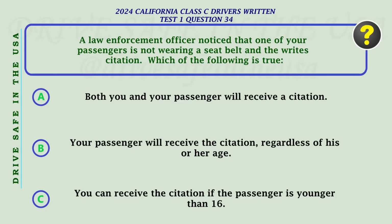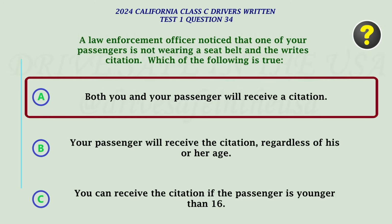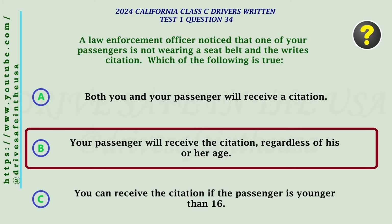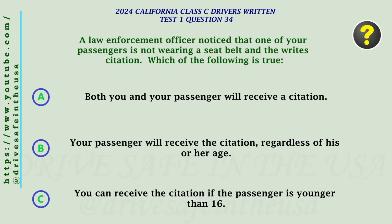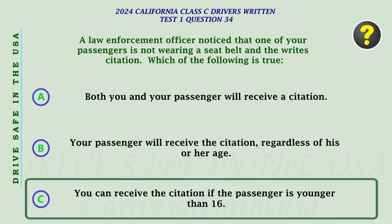Test 1. Question 34. A law enforcement officer noticed that one of your passengers is not wearing a seatbelt and writes a citation. Which of the following is true? Option A. Both you and your passenger will receive a citation. Option B. Your passenger will receive the citation, regardless of his or her age. Option C. You can receive the citation if the passenger is younger than 16. The correct answer is you can receive the citation if the passenger is younger than 16.